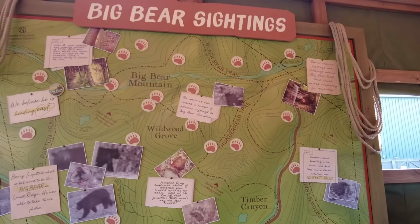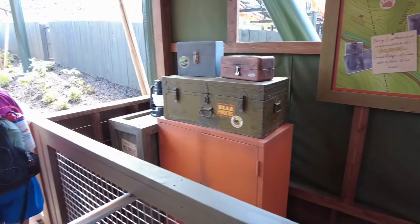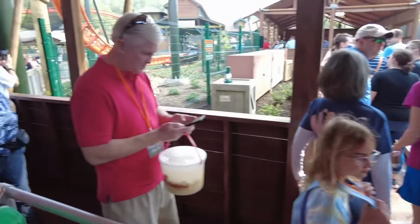There's the Big Bear sightings board that is inside this second queue building. Oh yeah, they've got some stuff over here, stuff over here. It is now 10:20 a.m. So it took us 7 minutes to get inside the second queue building. We just walked inside of it.